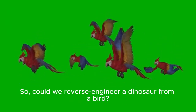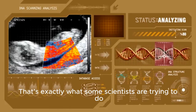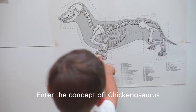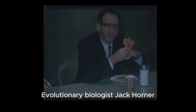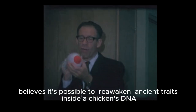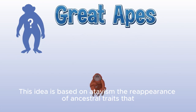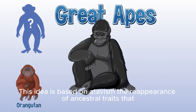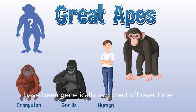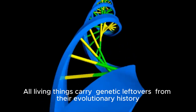So, could we reverse engineer a dinosaur from a bird? That's exactly what some scientists are trying to do. Enter the concept of Chickenosaurus. Evolutionary biologist Jack Horner, who also advised the Jurassic Park films, believes it's possible to reawaken ancient traits inside a chicken's DNA. This idea is based on atavism, the reappearance of ancestral traits that have been genetically switched off over time. All living things carry genetic leftovers from their evolutionary history.